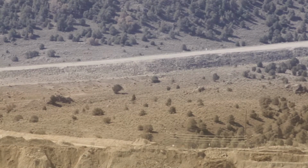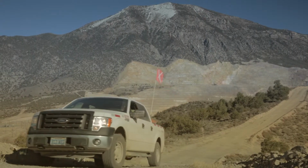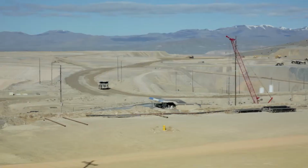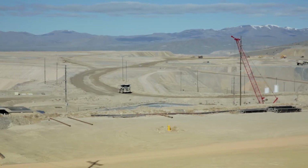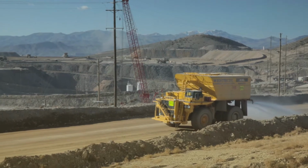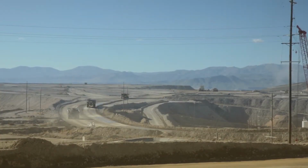Some of our piezometers can be in some pretty remote locations here. So having a wireless network allows us to download the data remotely so that way we don't have to travel to every piezometer and download that data. This allows us to save time, and in the end, that leads to cost savings. At Barrick Cortez, we have over 200 wells and piezometers that need monitoring.